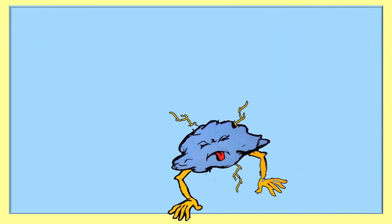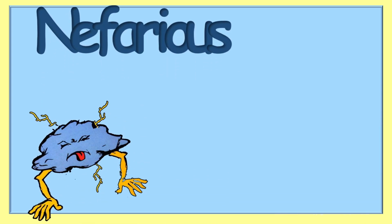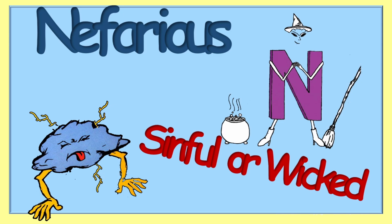The yucky word that begins with the letter N is nefarious. Nefarious puffs up, and here comes the definition, sinful or wicked. And our illustration is the picture of the witch.